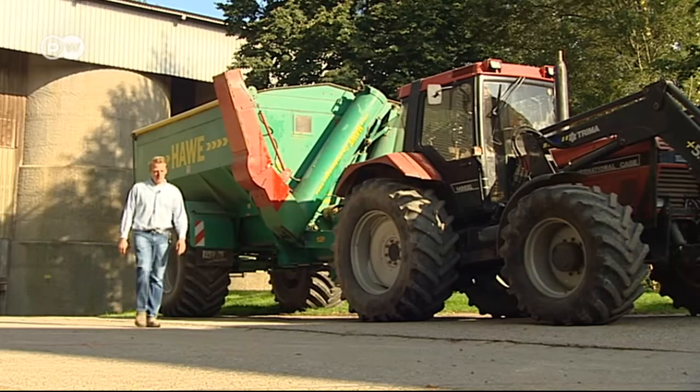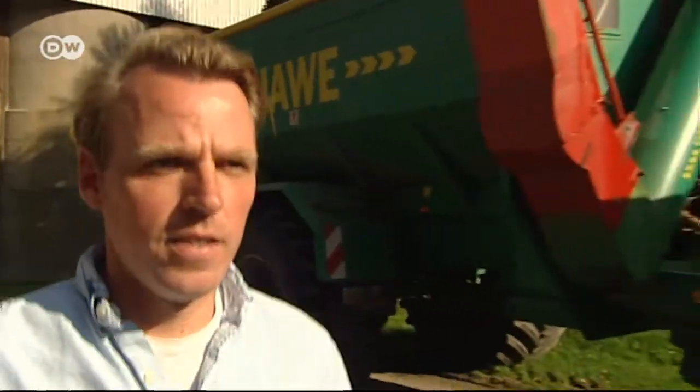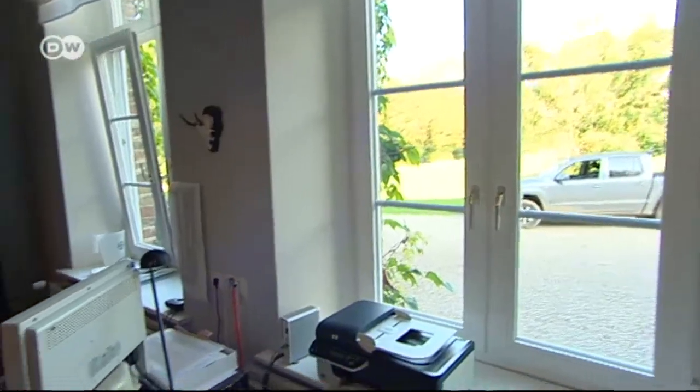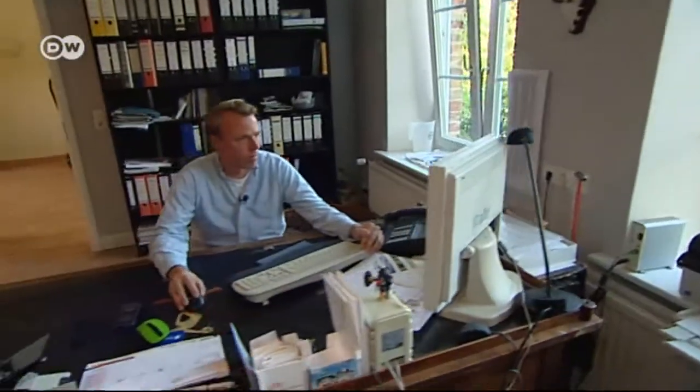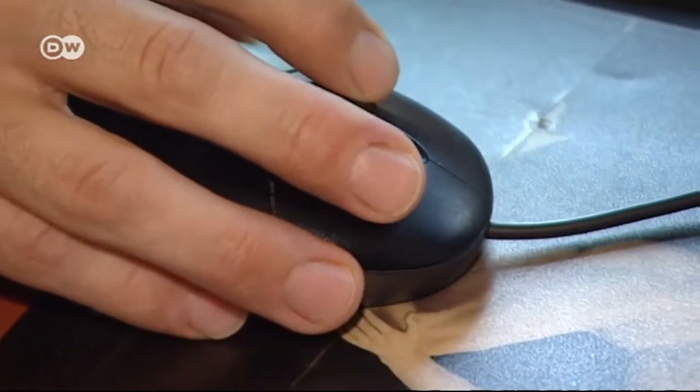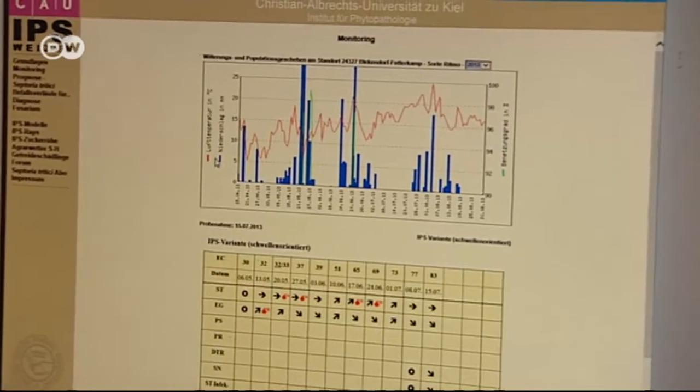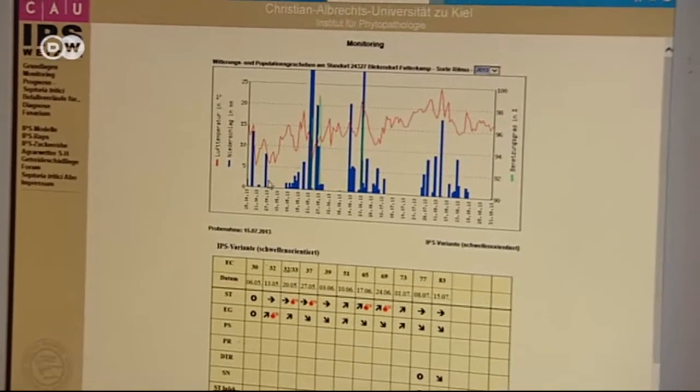The researcher's model is already helping farmer Philipp Münkemeyer with his wheat. With wheat, pathogens like powdery mildew and septoria really make things difficult for us in spring. But luckily, there are ways of fighting them. Münkemeyer can call up the university's website to see how plant pests and weather have developed in his region, when he should use pesticides, and to calculate exactly how much he needs to spray.